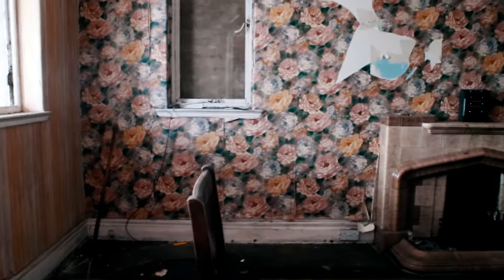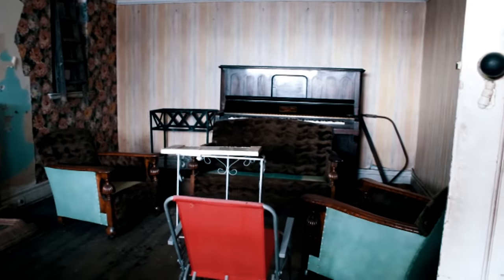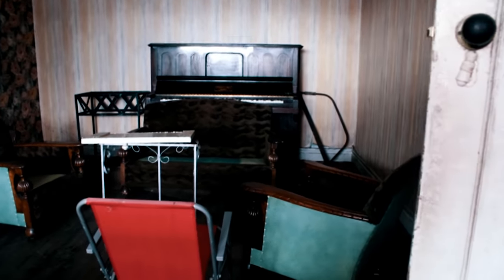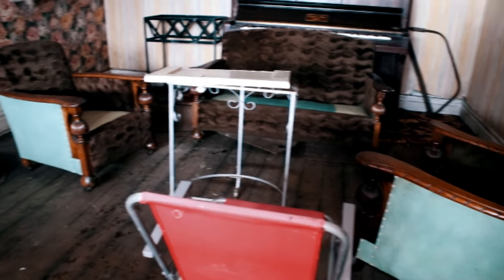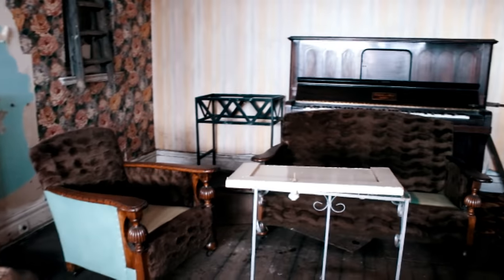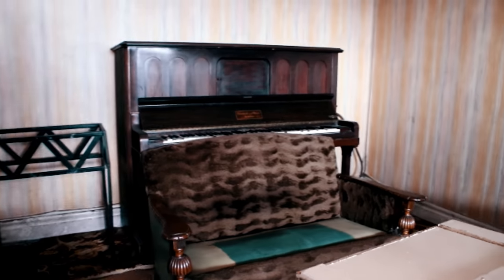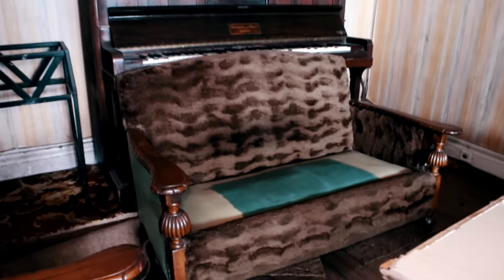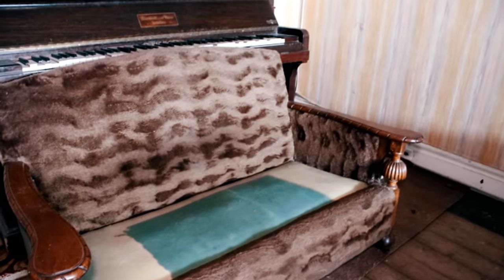So I think we'll come in to here, sort of show you what we've got in the front room. Looks like someone's been in here. It's got a little setup, got all chairs around this table. This little settee, it's all the same. Look at that. It's a nice little settee.